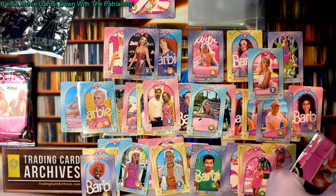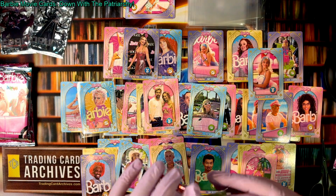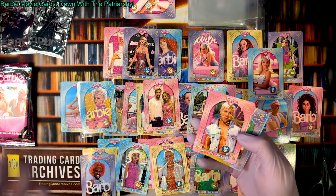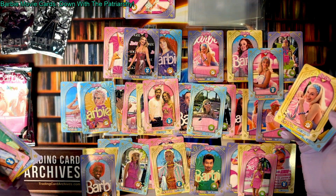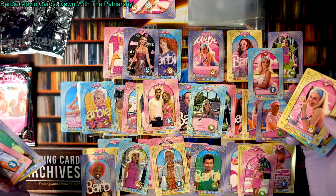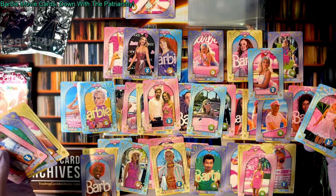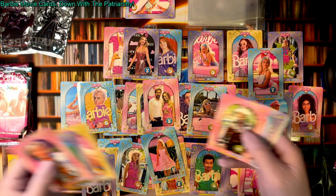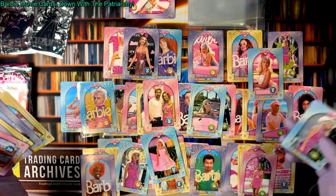And still just no sense of any rarity system. Yeah, already I'm kind of falling on the side of maybe avoid these unless you would have to very, very much love the Barbie movie to want these cards. More than is probably healthy. Sorry, it's true. Otherwise, it's pretty much all dupes at this point.